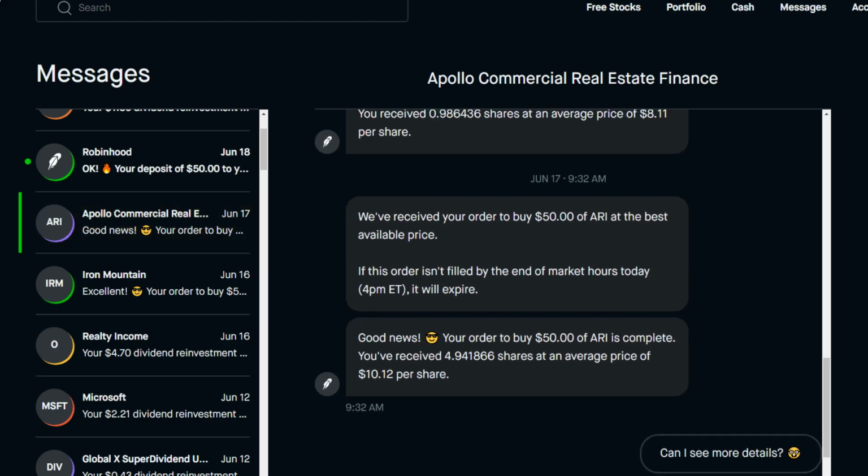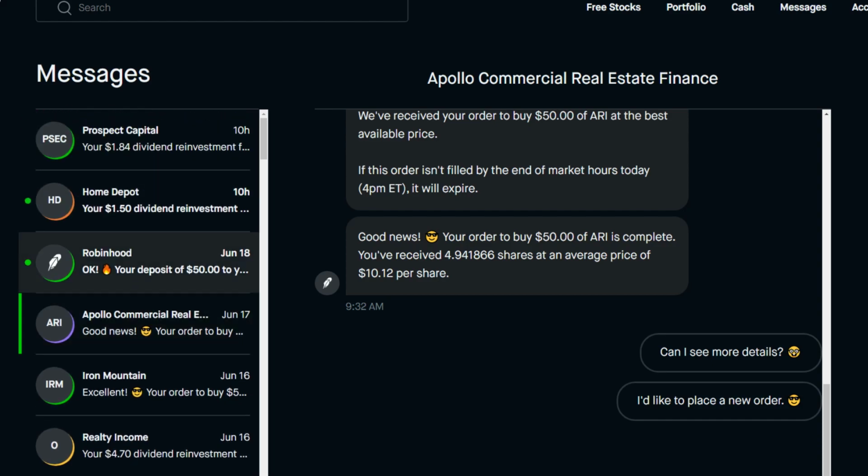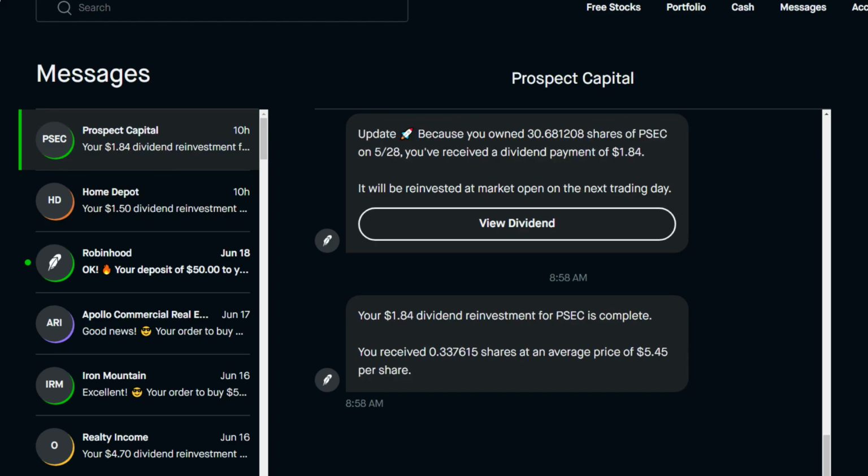I also purchased $50 of Apollo Commercial Realty ARI, or the equivalent of 4.94 shares. We'll take a look at that in just a second. Gotta love that. Home Depot paid a dividend of $1.50. Not too bad on this one. And Prospect Capital paid $1.84, which got reinvested.